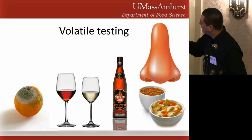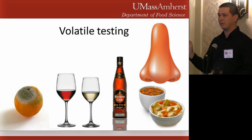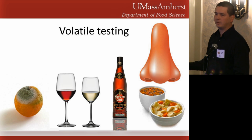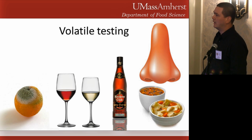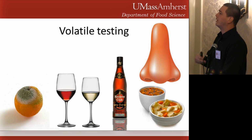Right, so we've got a nose here, which is how we do all our volatile testing every day, when we sniff our coffee or our food. This is what a lot of consumers are interested in, because they are the ones sniffing the coffee or whatever food product. We want to make sure that our food smells good when they open it. We see this obviously with wine. It would be very beneficial if we could do very efficient volatile testing using wine.